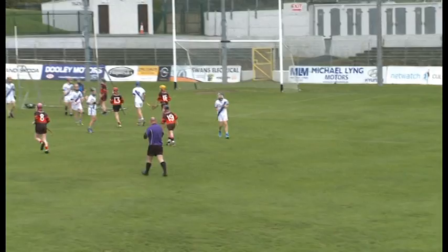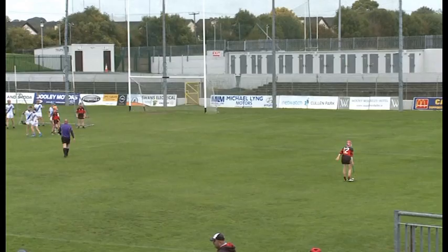Mike is after coming off. Mike was battling hard there for most of the match, but he wasn't getting much change off the referee or the fullback. He looks like he's spraying water down his hand. He might have got a wrap. Maybe it's an injury substitution.